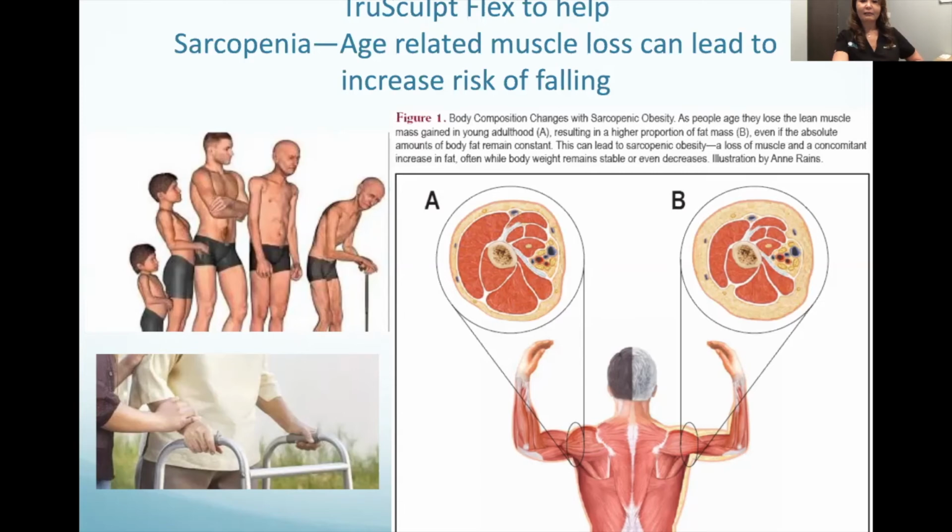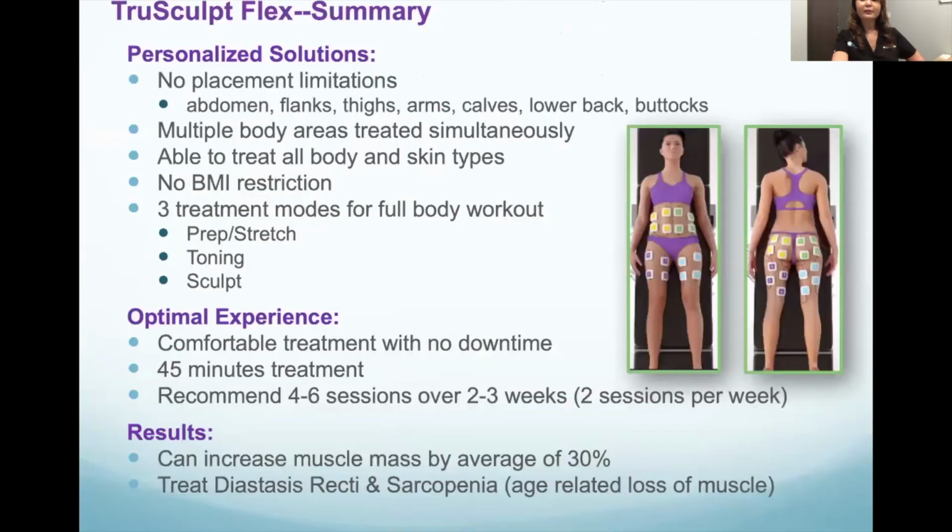If you just can't really do a lot of active exercise, by building up your muscle mass, I really think this can help you medically. So the TrueSculpt summary: there is no limitation on where we can put this. You can put it to build up your calf muscle, your lower back, your buttocks, your abdomen, your flanks. You can treat this when you come in. We can hook this up in any body areas or any muscle groups that you would like. All skin types, all body types.